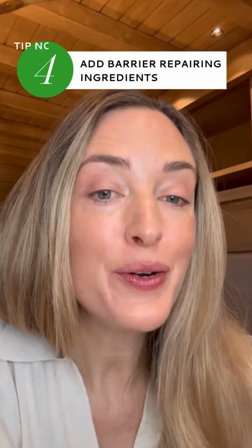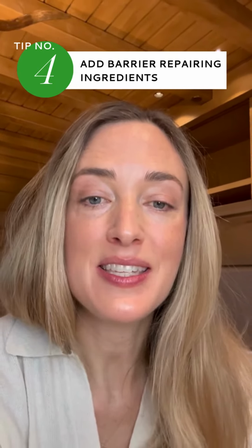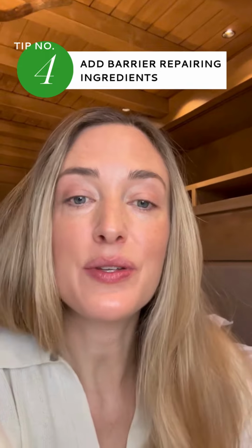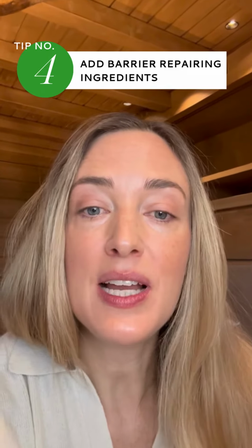Tip number 4 for dealing with winter sensitized skin is look for barrier repairing ingredients. Peptides, for example, in our Superseed serum, are brilliant at repairing your barrier. They help the resilience and the strength of your skin. The good examples are ceramides and natural plant oils like you find in our Superseed facial oil. So look for really nourishing barrier repairing ingredients.